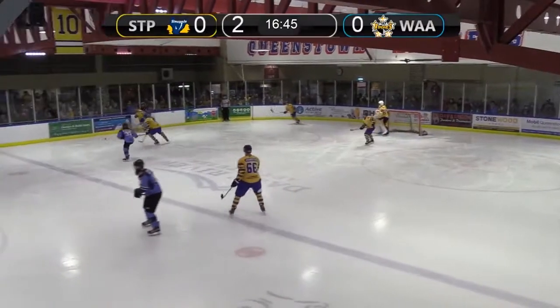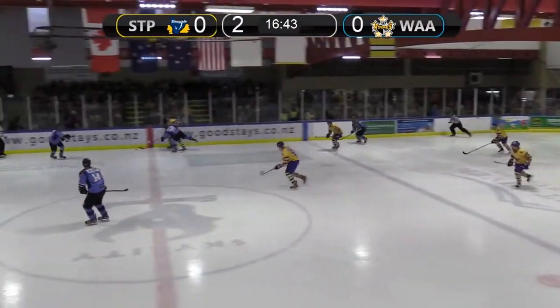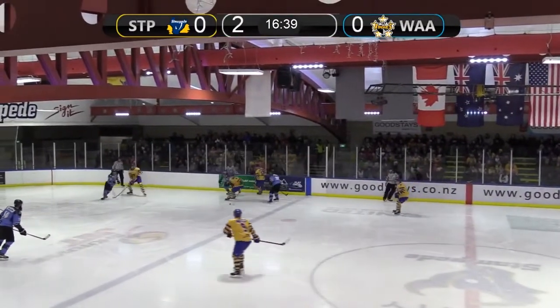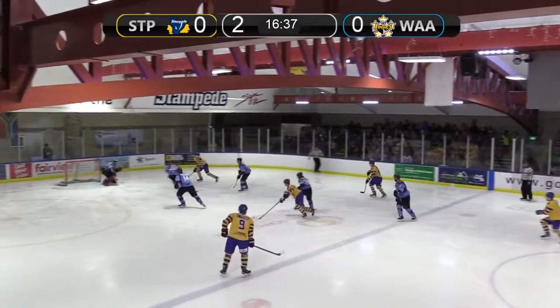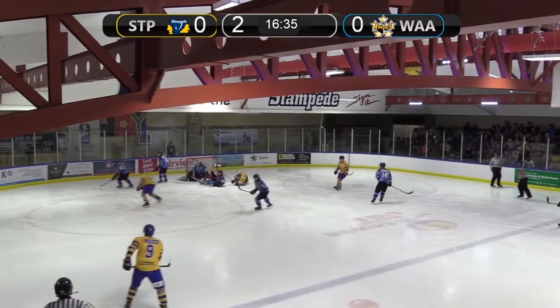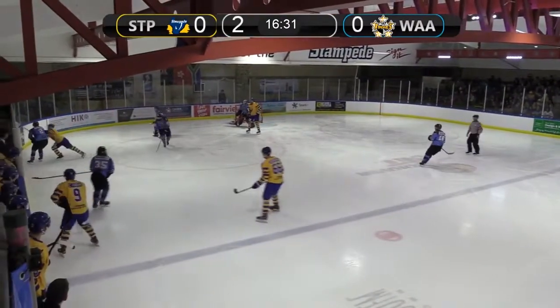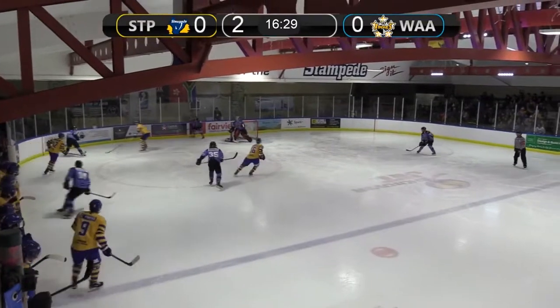Freer rails it around to Lee. Lee up to Schneider. Schneider skates it up the wing, and he's drawn down by Rooney, but no whistle on the play. Lee bumps it up to Schneider. Schneider gets the shot off. Quick save there by Perry, and the rebound rolls all the way into the near boards there.